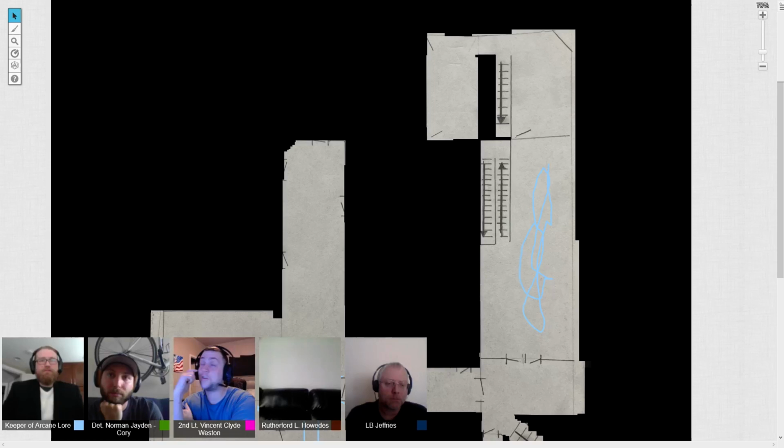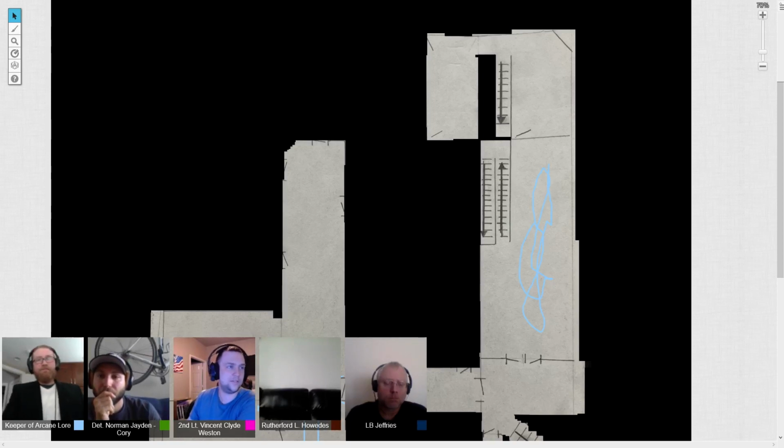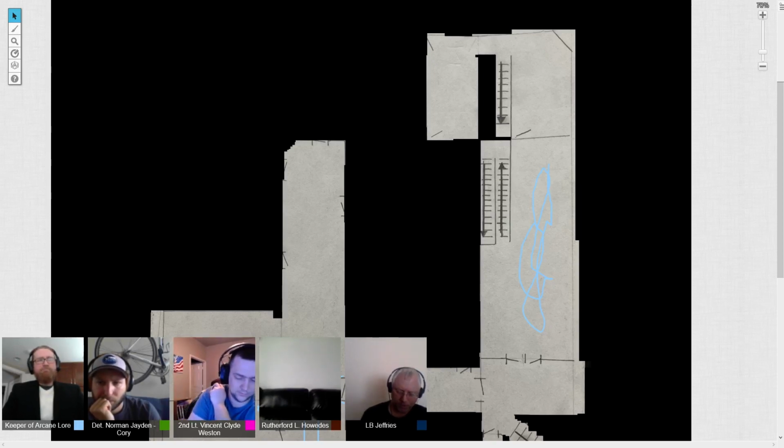In other words, I want to try and break the handle off that valve. Okay. If you're just using raw power, just roll strength. Okay. Yeah, see, you're using the toilet blanket for leverage. I got a 43 on a 55. So I have succeeded.